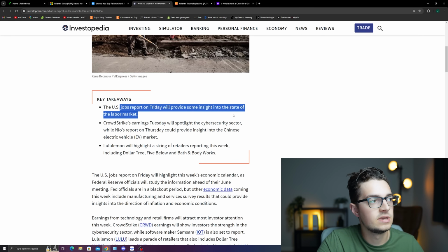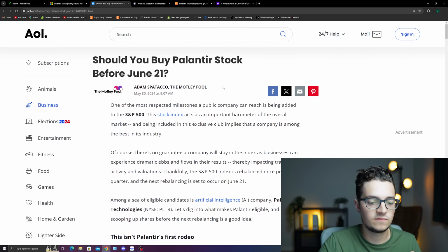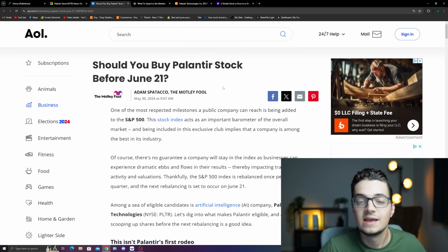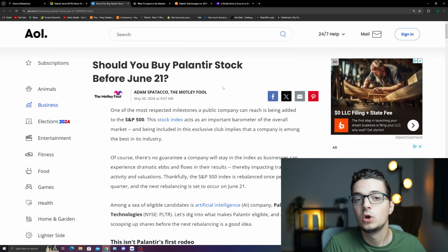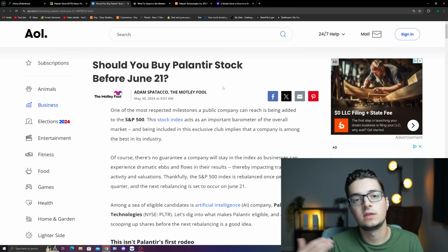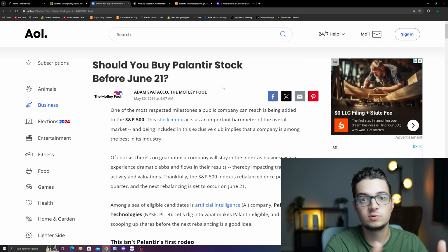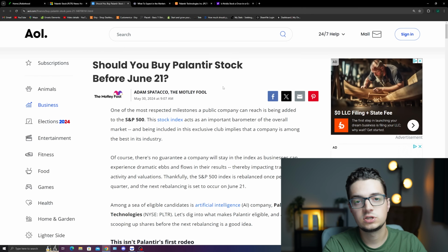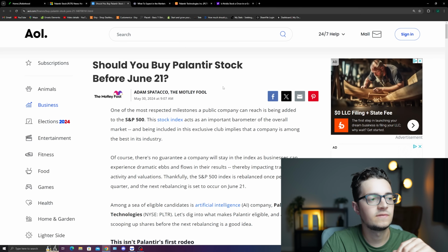Now, how does Palantir fall into this, and specifically before June 21st, and what to look forward to this Friday? That is because June 7th is going to be the S&P 500 quarterly announcement date of which stocks will be included in the S&P 500, taking effect June 21st. And we're going to be talking about what this means if Palantir does get included. Do they meet the criteria, the conditions, and what kind of things have we seen historically when stocks do join the S&P 500?